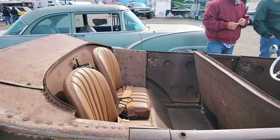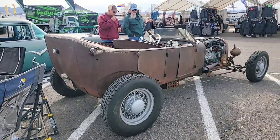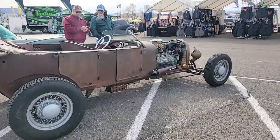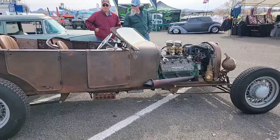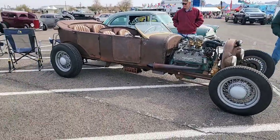kind of reminds me of one of those bodies that people have sitting out in the middle of a field or something. It's all got like weeds growing up around it and stuff, and they dig it out and do something with it. I love it. It works. Fun stuff.